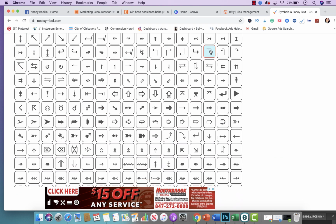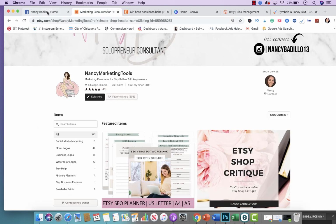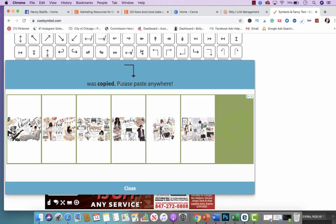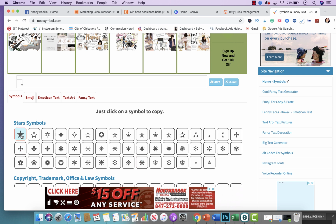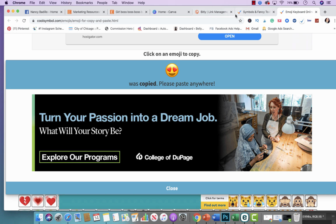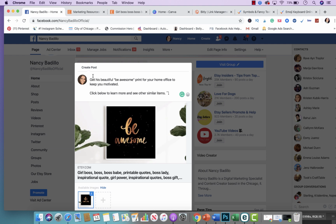So I'm going to use this little arrow pointing down, and I'm going to go back to the actual Facebook post, and I'm going to put that arrow there, and break this down like this. Then I could either use these little stars, or I'm going to open the emoji section in a different window. So I'm going to come up here and grab this one, the one with the little eyes, with the hearts in the eyes. I think that's cute. So I'm going to put this here. And there you go. I'm done.